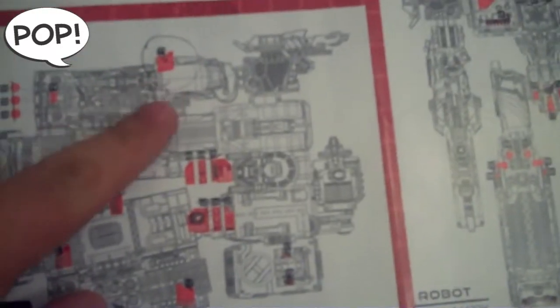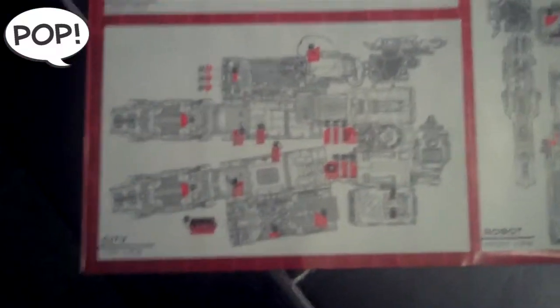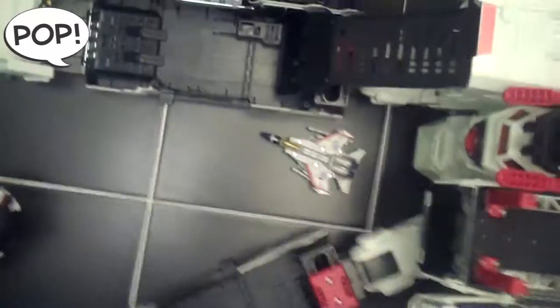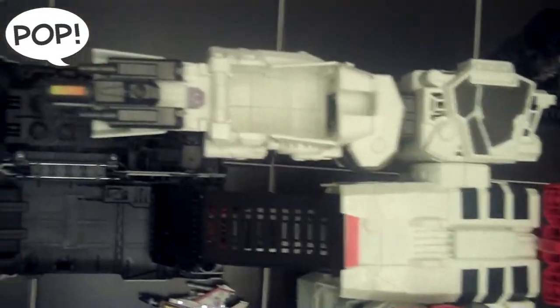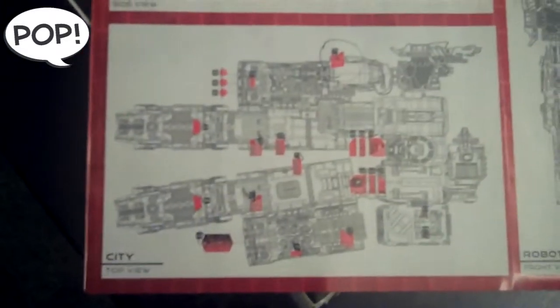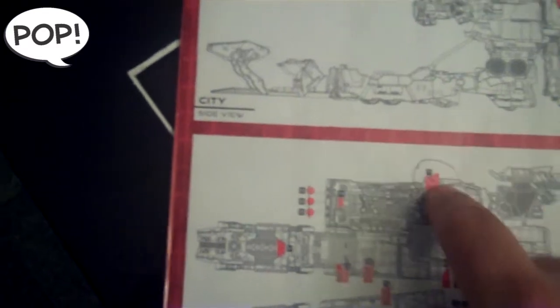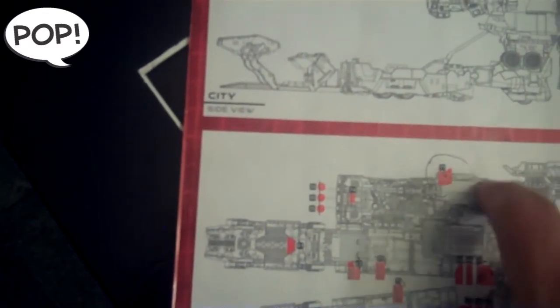You'll notice I circled this one right here, 71. This is supposedly the aerial view of the city mode. I can't even get it that high, but okay, this is kind of our problem here. So you've got all this business here, from the arm all the way down to the leg. Now, sticker 71 goes right here. This whole bit here is the arm, which is this cavernous area right here.